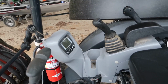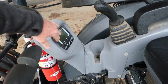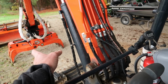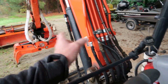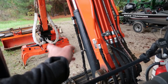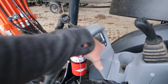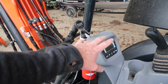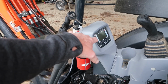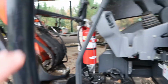Oh, one thing that I like about it too, I need to add in the likes, is you've got, I think, about 6 presets in the computer right there. So you can have about 6 different attachments, and you can have different flow set in the computer for each one. All you do when you put the attachment on the machine is scroll through till you get to the one that matches, and you set it to it. And you can also have one side running wide open and the other side lowered way down. I really like that about the Kubota right here, where you can adjust that easily in the computer.